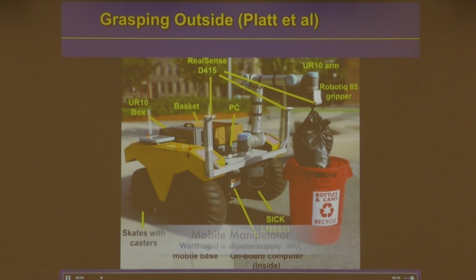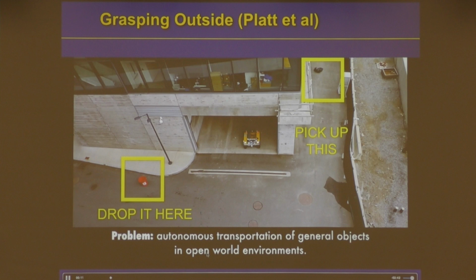But I think two people, Ken Goldberg and Rob Platt, have really tried to push the grasping problem. So what we wound up doing is saying, OK, Rob, let's go outside. And so here it is. It's a completely autonomous system. We've got SLAM running on it. There it is inside our garage. We have a SLAM map of this area, which is not very good. And we want to go pick up something.